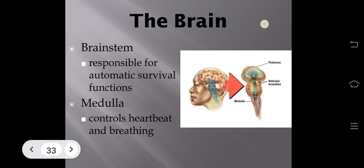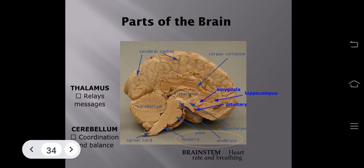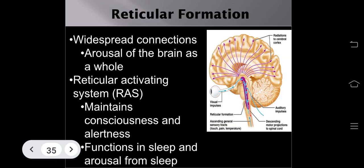And parts of the brain: thalamus relays messages, cerebellum for coordination and balance, cerebral cortex, corpus callosum, amygdala, hippocampus, pituitary, thalamus, pons, medulla, midbrain, hypothalamus, brainstem for heart rate and breathing. Then the reticular formation.